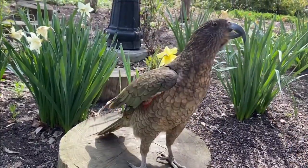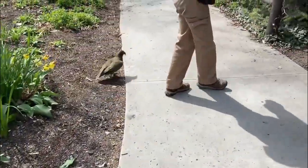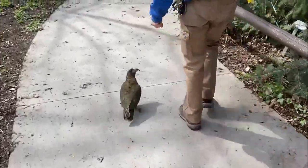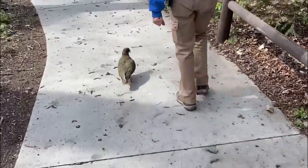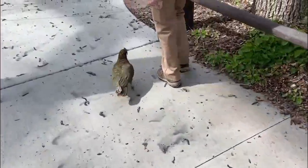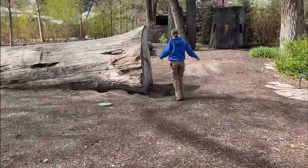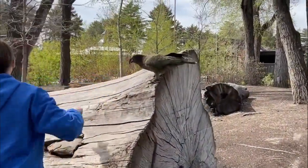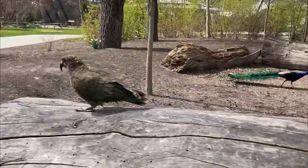One of my favorite facts about keas is that they possess what has been described as an infectious laugh. They have a very specific vocalization that will elicit other kea to play. The laughter, as we may say, triggers a sense of playfulness in other kea, and it really does sound like they're laughing. I'll hear Milford do it when he's trying to get us to play with him. It's super cute.